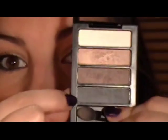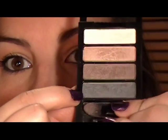Now what really drew me to this look was the fact that on her lower lash line she had a really kind of charcoal gray navy shade underneath there, and I think I found the perfect shade to match that, and it's in the same palette we've been using so far for eyeshadow, and it's this bottom shade here. It's kind of like a dark blue with some charcoal gray, just perfect.